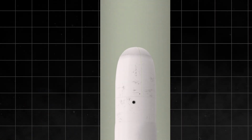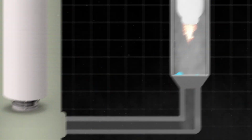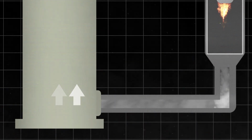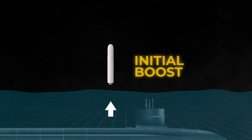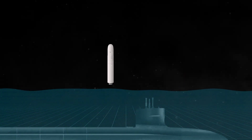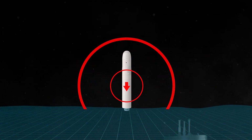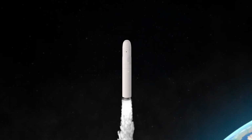Because this is how the missile works. The missile first gets shot up by a steam cannon. An explosive charge vaporizes a tank of water into steam, and that steam then pushes on the bottom of the missile and forces it out of the tube. So this initial boost should be enough to push it out of the water and into the air. Once sensors inside the missile detect gravity forcing the missile back down towards the surface of the water, the first of 3 rocket stages ignites.